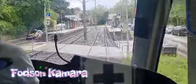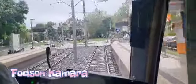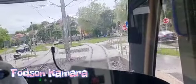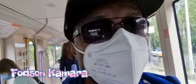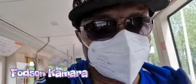This is the U2. U in German is like the U-Bahn, like a subway. Even though it's riding up, you have some places where you have to go underground. The mask is mandatory. So we're still wearing masks here.